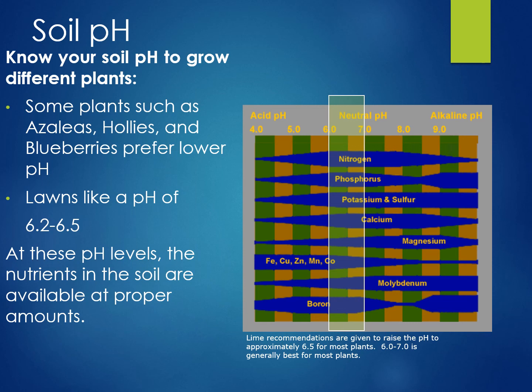So this is why it's important to make sure that you get a soil test and know the pH level of your soil, because you can add more nutrients and they're still not going to be available. So you would need to adjust the pH to make those nutrients readily available for plants to use.